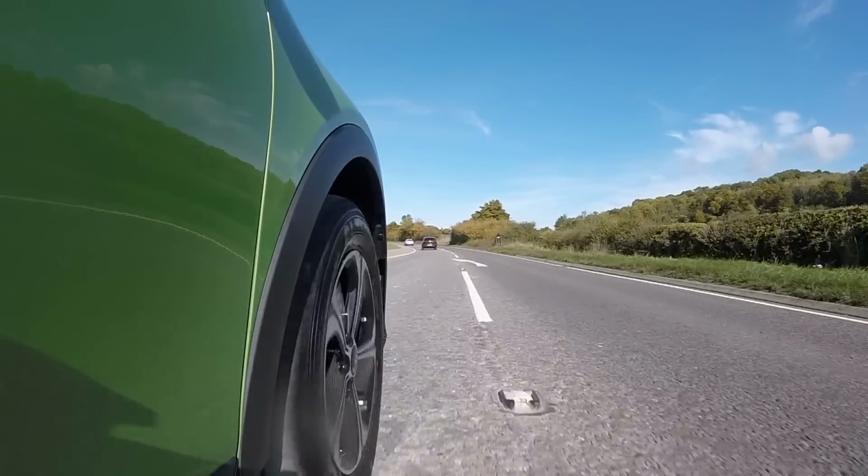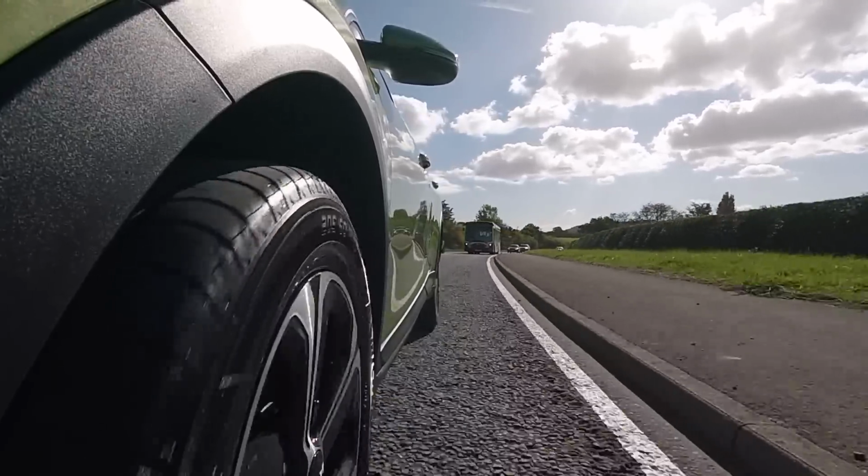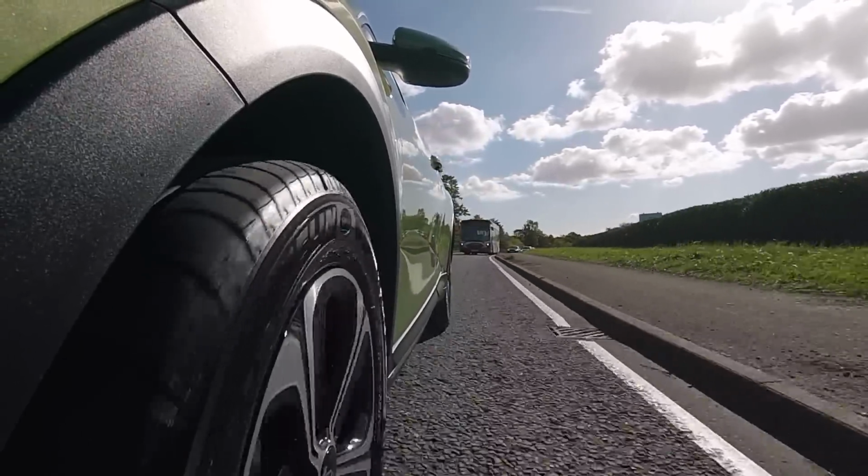Now, I'm also noticing I've got a full tank of petrol and the range is showing us about 460 miles, which I think for a car of this size is really healthy. No range anxiety there at all. Another reason why I like a PHEV, in that if you want to do a longer journey, you've got the ability to splash and dash.